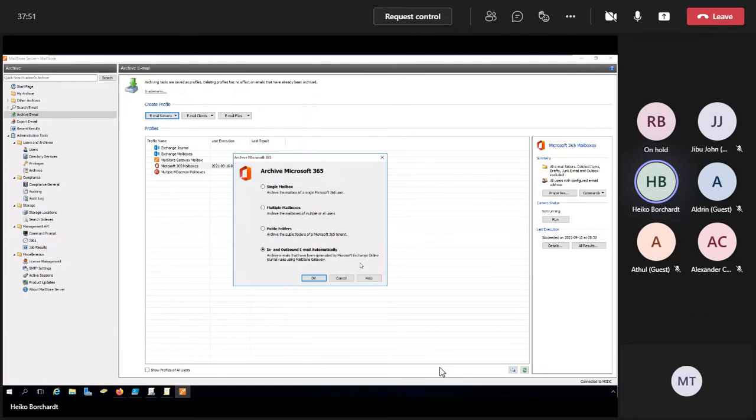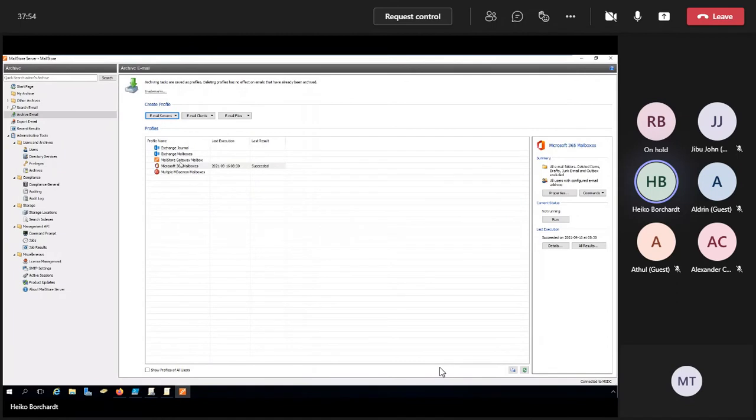So for compliance reasons, this is very important, because these archive profiles could be executed automatically, of course, and you define the time between the executions, but archiving millions of messages will take a while. And even though we compare those messages to our archived ones and skip those that already have been archived, it still takes minutes, at least, to check if there are any new messages. So there's a time window where users could delete or manipulate messages. And for this, we have the journal archiving.